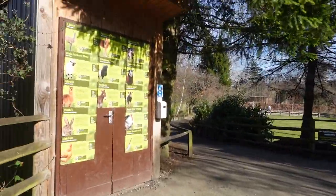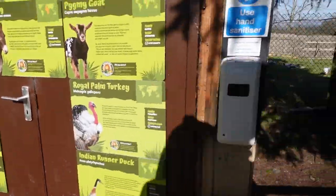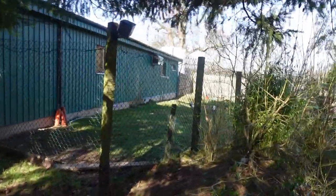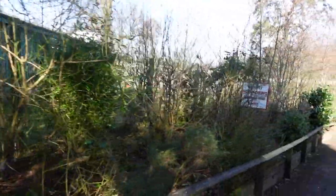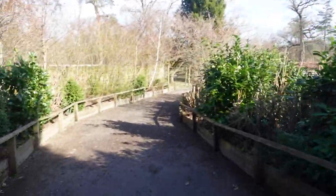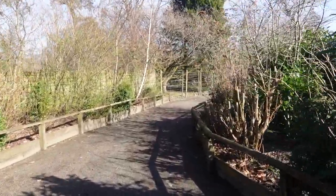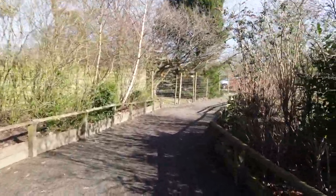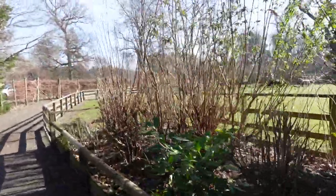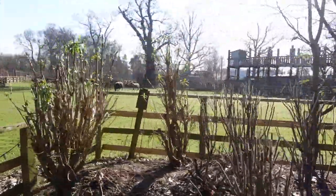So, just coming into the pet farm area, you see all these different animals. There's some just hiding there. So, we'll see if there's any new animals in the pet farm area. Used to be pigs here, so I think the pigs have changed with sheep.